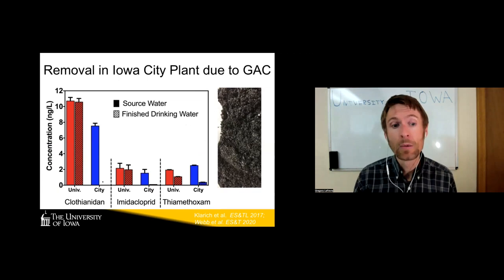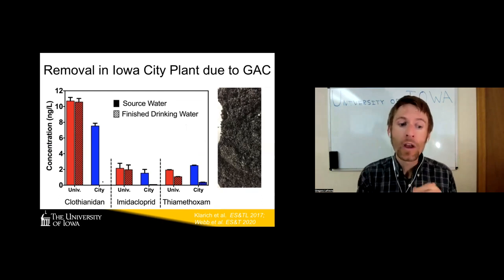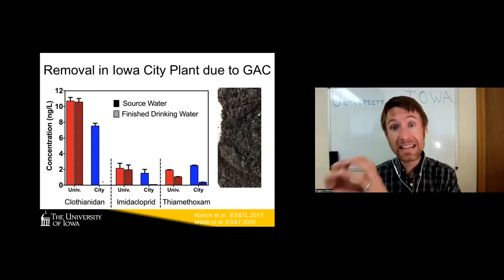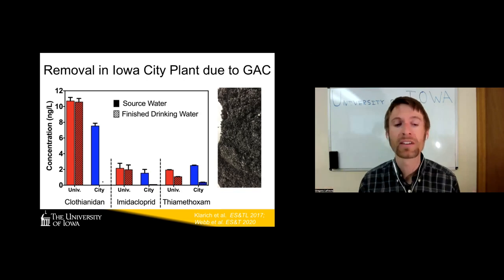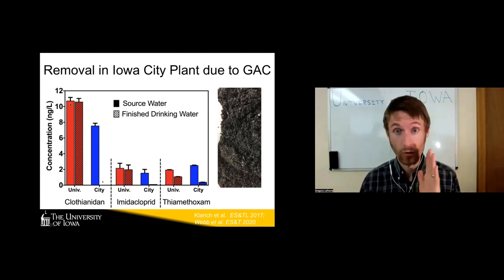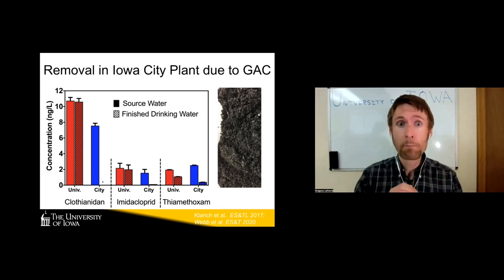The one thing that we did do was, so that was at the university treatment plant with a conventional drinking water system. We also looked at and compared, right? The University of Iowa has its own drinking water system, but the city of Iowa City has a separate drinking water system. So they're both sourced more or less similarly from the Iowa River. But what we did was we looked at the same compounds and compared the source water, so that's the river, and the finished water. And we looked at comparing the university system with the city system. And what you can see here is pretty clear that the city of Iowa City's water does a much better job of removing it.